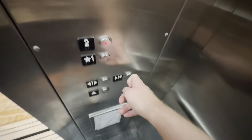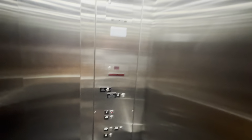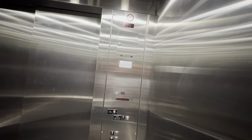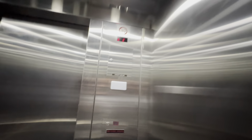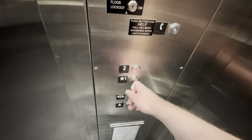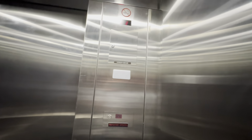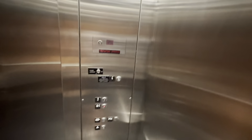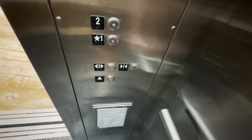Let's go to two and close the doors. Anyway, this is the elevator at Anthropologie at the Disney Springs, Walt Disney World in Orlando, Florida. And this is a Schindler elevator, capacity 4,000 lb. We're on two, we're going to go down to one. Let's go down. Very nice.